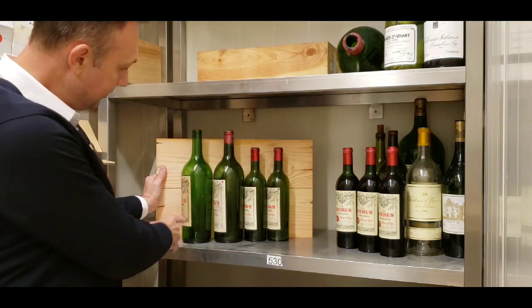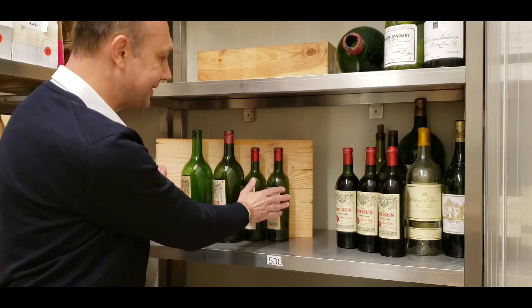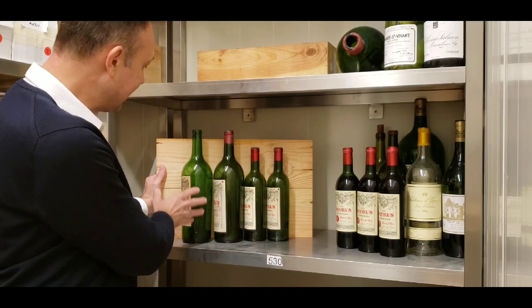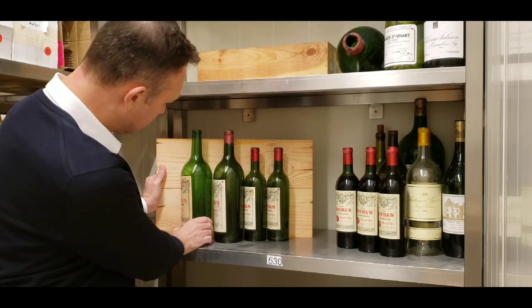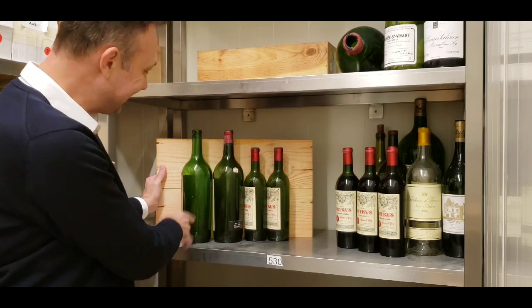You see the difference here between the darkness of this? This is slightly lighter, I need to admit, but this is still a dark type of glass. While this is actually green and light, and much, much lighter in color than this one, which is much darker. So this is fishy to me.